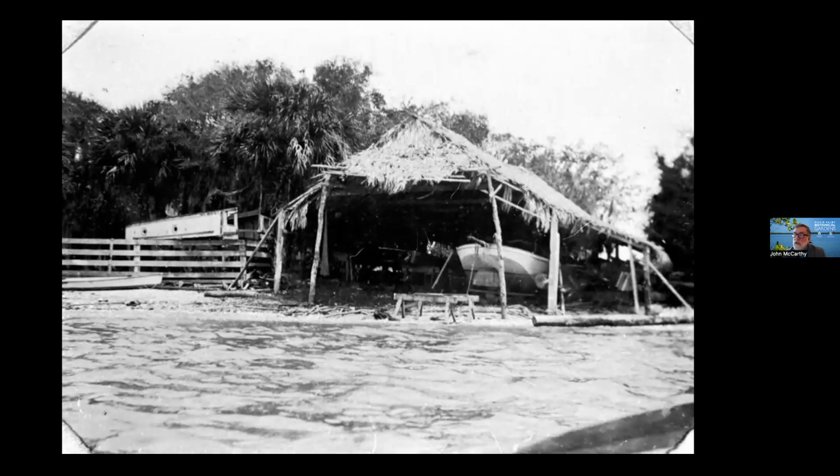This is the scow schooner that Frank first built and that he and Lizzie lived on in the bay for many, many years. And a scow schooner is just a very blunt-ended, very wide schooner. It could haul a lot of produce and other products. And so this was a money-making boat for Frank.